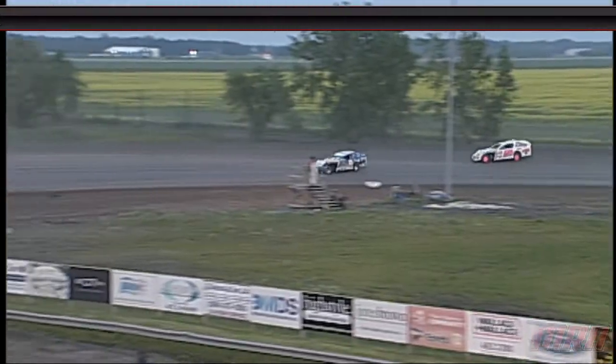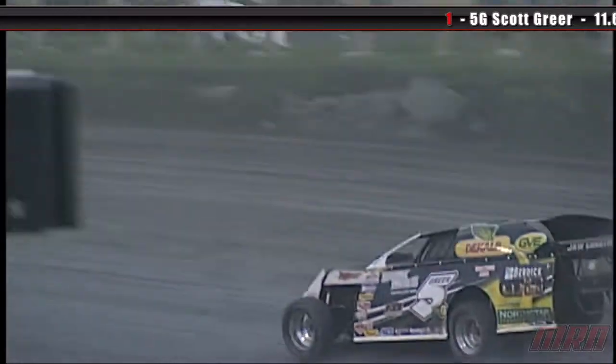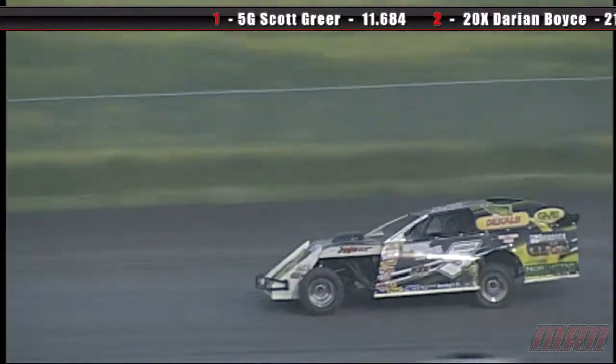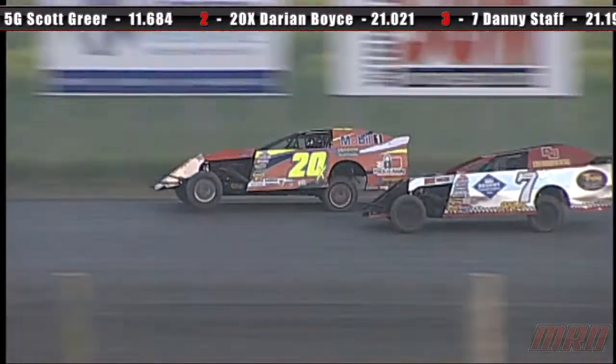The race up front, though, it's your leader, Scott Greer, driving the 5G, and then the 20X and the 7 of Danny Staff, they're fighting for second. Ward Emery holding his own at the 4th spot, and McRae in 5th.